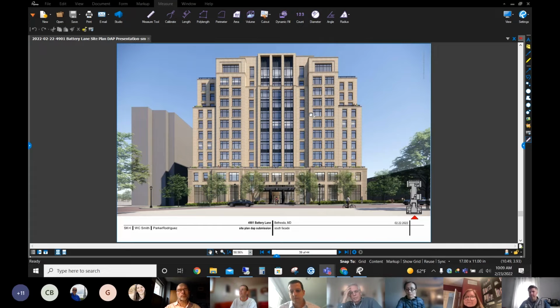I think this project is really very good. I think it's made some nice improvements. I think it'll be a project like the great apartment buildings that line Connecticut Avenue that will always feel fresh and relevant. So I really have no critical comments other than to support the design and the effort that has gone into what I think is a really elegant building.